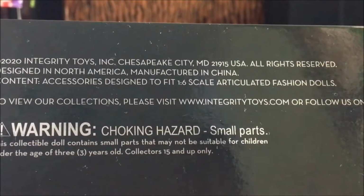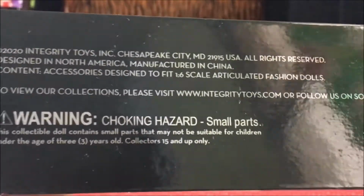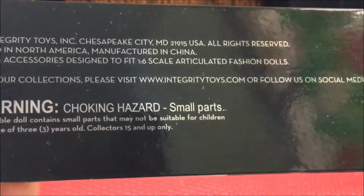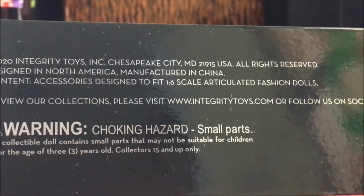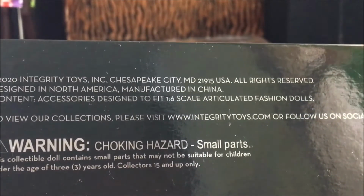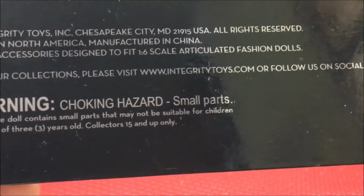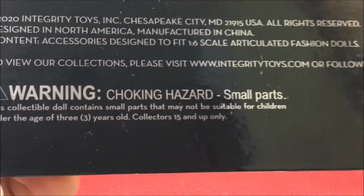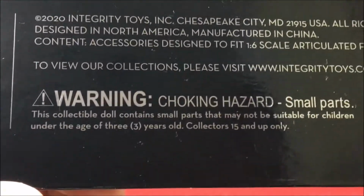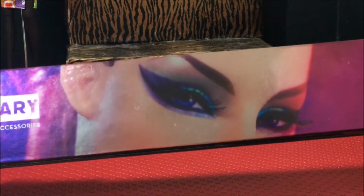So the contents are accessories designed to fit 1/6 scale articulated fashion dolls. Yes, so if you love shoes and you are starting to collect IT dolls, I think they would fit Fashion Royalty, new face, and maybe the new doll line Meteor. Yes, I'm not sure. So it would be nice if you can have one doll for each doll line to just check. Now, warning, choking hazard. Okay. So here it says collectors 15 and up only. So moms and dads, this product is for 15 years old and up.